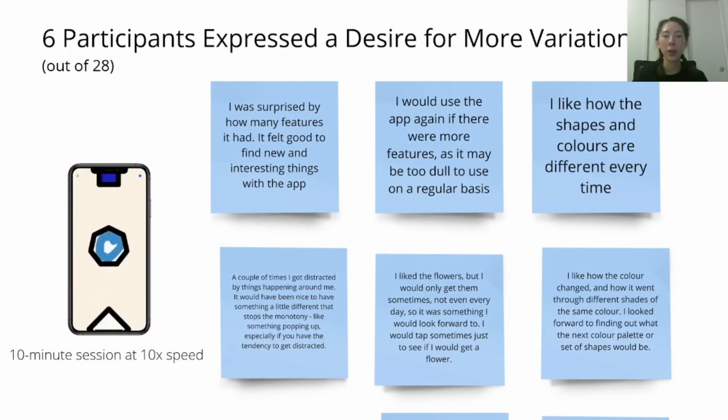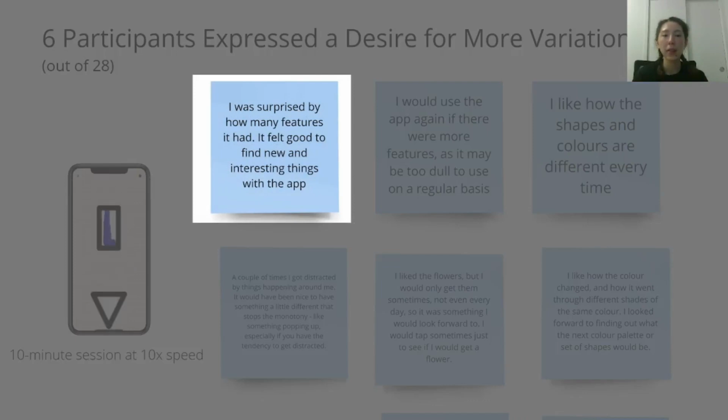Unaware of an alternative app, several users of the simple version expressed a desire for more variety. They felt that the lack of variation made it difficult to focus, particularly when the same shapes would repeat. In contrast, the enhanced version received acclaim for its diverse set of effects. E7 said, "I was surprised by how many features it had. It felt good to find new and interesting things with the app."